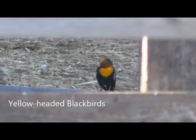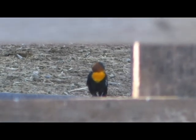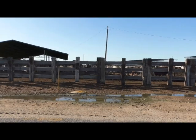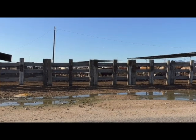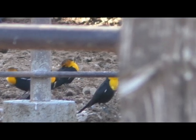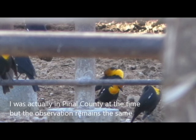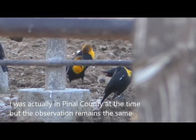Well, look at this. We've got yellow-headed blackbirds. Interesting cow pasture. But that's awesome to see yellow-headed blackbirds. So I'm discovering that yellow-headed blackbirds are a much more common species to see here in Pima County, Arizona, than they were in San Diego County, California, where I previously lived.